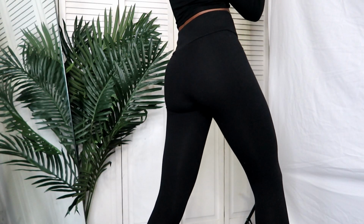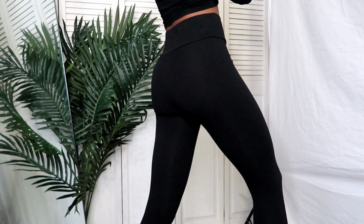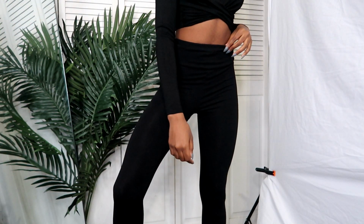Okay, black leggings are literally modeling 101. You wear these to castings, open calls, training, runways, and literally everywhere you go. They're extremely basic and tight fitted to accentuate your lower half.